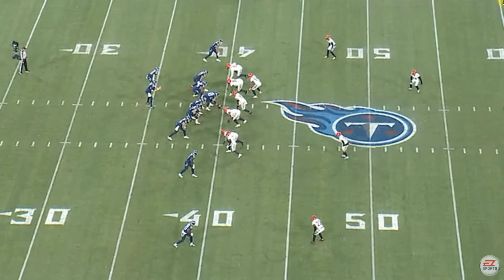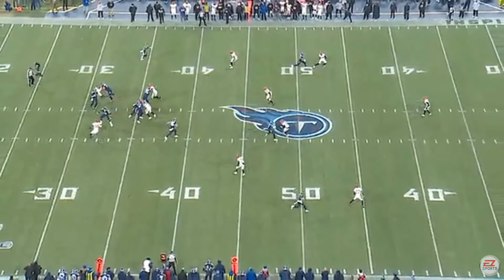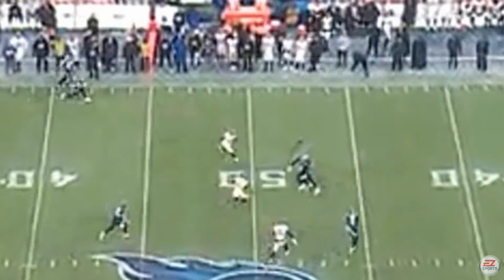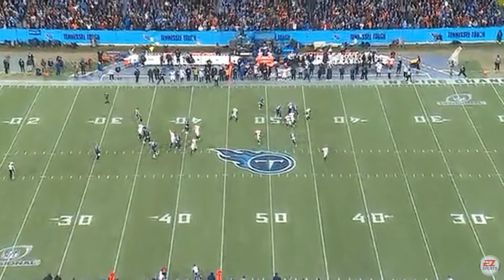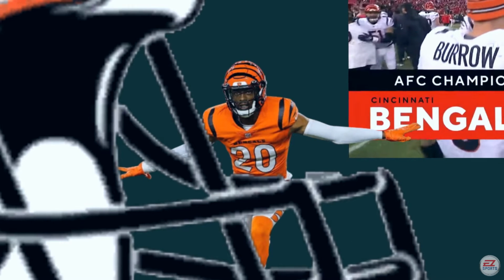To them, he's a low-risk, high-reward free agent signing, and the reward has been very high. He's come up big for his team in the clutch in back-to-back playoff games. He's the one who made the tip that set up the interception that set up the game-winning field goal in the divisional round. You can't tell the story of the Bengals' road to the Super Bowl without mentioning him. And even though he does fall every now and then, the apple doesn't fall far.